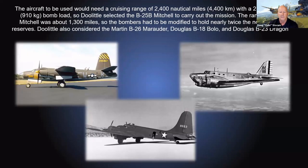Michigan hometown air base. Now, you heard in the video they talked about the other bombers. So when Jimmy Doolittle was tasked with coming up with this plan to fly a bomber-sized airplane off of an aircraft carrier, he looked at multiple designs that existed. There were 3 other models, and they're listed up there, and I'll let you look at that.